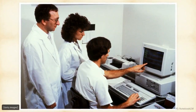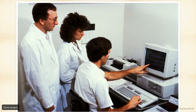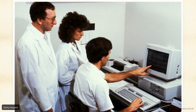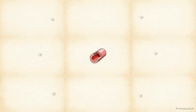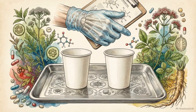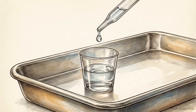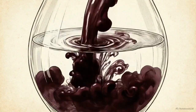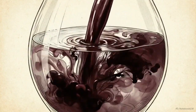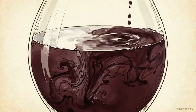This image from 1989 shows the clinical environment where clinical pharmacologist David Bailey first encountered the mystery. He was running a trial to test how alcohol interacted with a drug called felodipine. Felodipine is a calcium channel blocker routinely prescribed to lower high blood pressure. To run a valid double-blind trial, Bailey needed to ensure his test subjects couldn't tell whether they were drinking alcohol or a placebo. He needed a liquid capable of hiding the sharp, unmistakable taste of ethanol. His specific solution was highly concentrated grapefruit juice. The tart, bitter profile of the citrus served as the masking agent, hiding the alcohol perfectly.